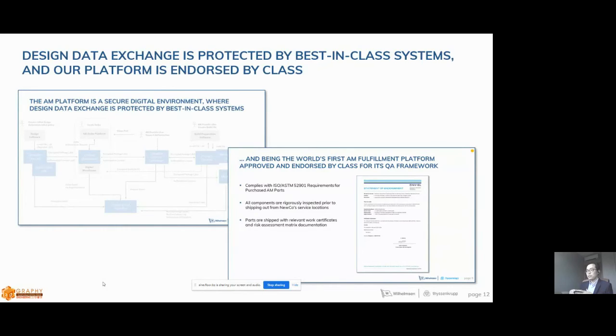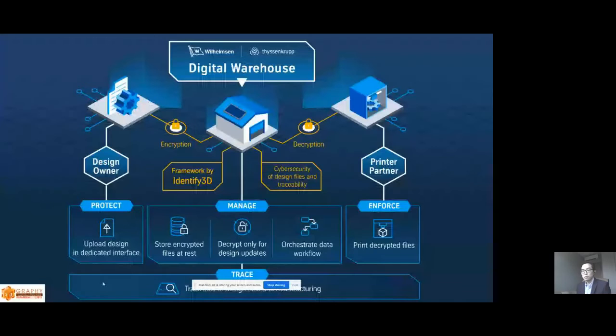And all these documentations are facilitated by our digital platform. Our digital platform is developed in collaboration with ThyssenKrupp Innovations, or the ThyssenKrupp Tech Center based in India. And this is, I would say, the heart of our operations. It essentially stores the digital files and then sends these together with their requirements to our global fabrication partners. It orchestrates all the deliveries and tracks them.